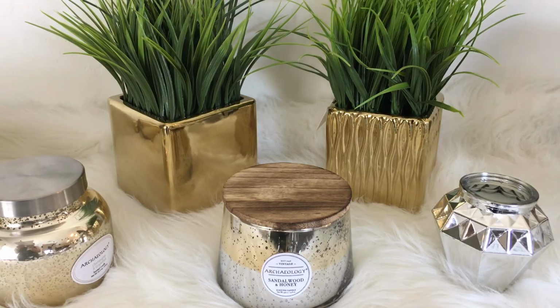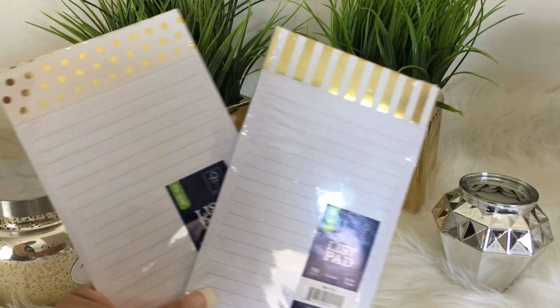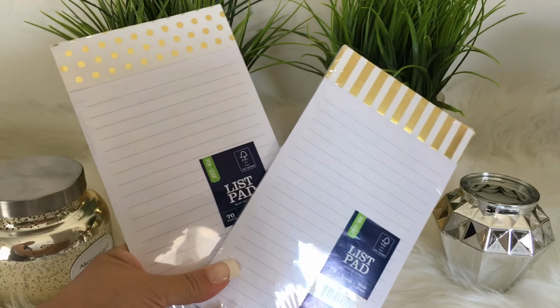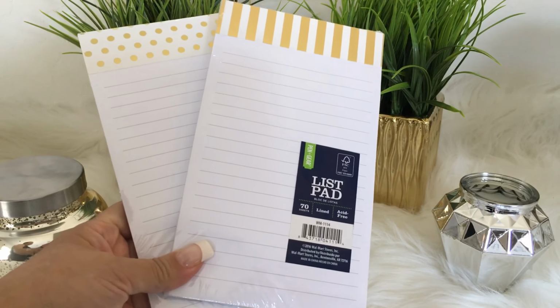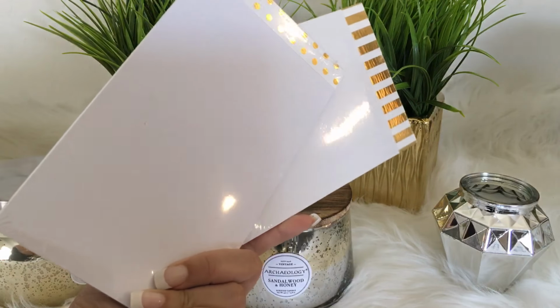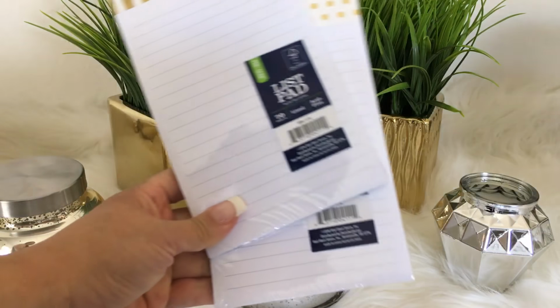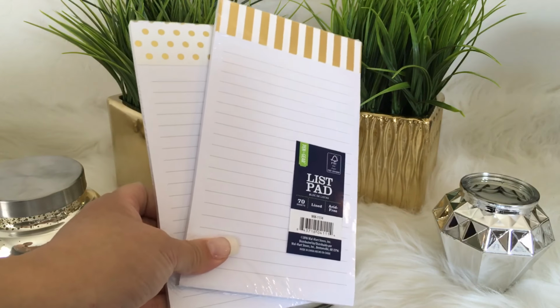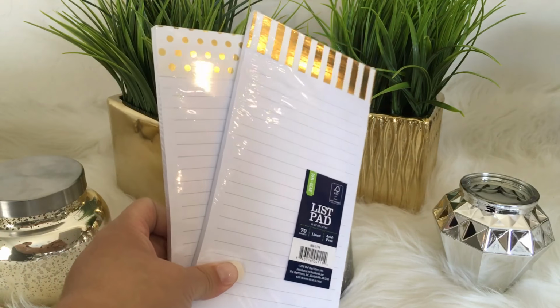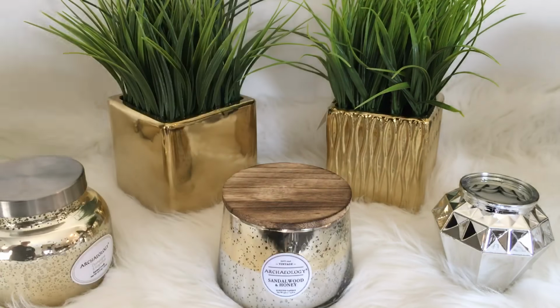So I found these notepads in a white and metallic gold at Walmart for 88 cents. They look very similar to the ones you would find at HomeGoods with a magnetic back, but those are usually $5.99, or should I say $4.99 and up. So I thought 88 cents at Walmart was a great price point, so I stocked up on these.